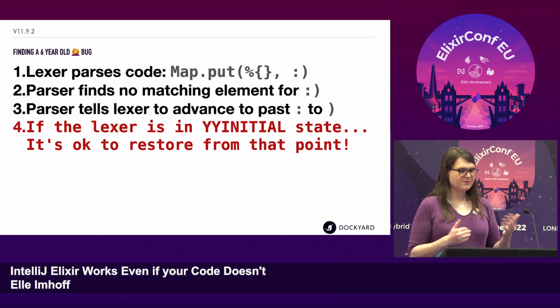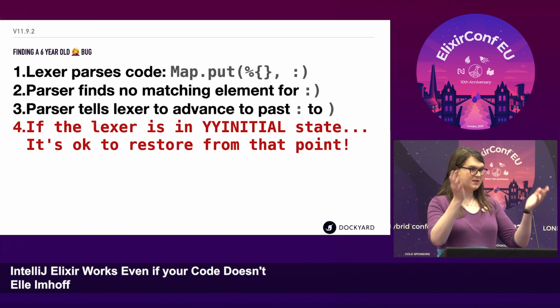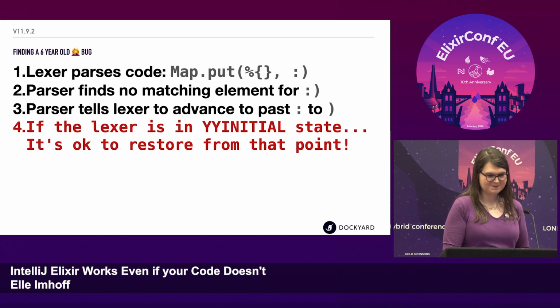It turns out that there are some unwritten rules about how the parser uses the lexer. If the lexer is in its initial state, then it's okay to only rewind the lexer to that point in the file. That stops you from having to reparse an entire file when you're editing code in the middle of it. It makes a much faster editor experience. Good solution to that problem.